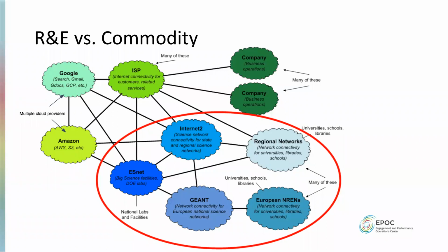They've got some amazing stuff there. And it's really cool. This is just a simplified cartoon, the point of which is to illustrate the following. There is a subset of the internet that we call the R&E networking community that is composed of networks built by and for research organizations for research mission purposes.